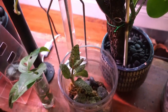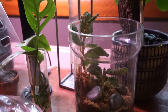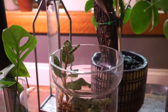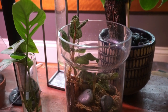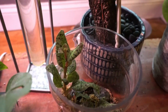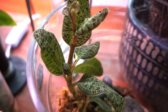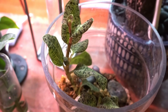Next is my Macodes petola, the jewel orchid. This plant is like one of the most striking plants that I have. The leaves, the texture, everything about it. Only thing is, it just loves a lot of humidity, so I keep it in a terrarium with peat moss, activated charcoal, and sand at the bottom. But it's definitely about to grow out of this terrarium, so we're going to figure out what we're going to put it in next. But this is also one of my favorite plants that I just fell in love with the first time I saw it.